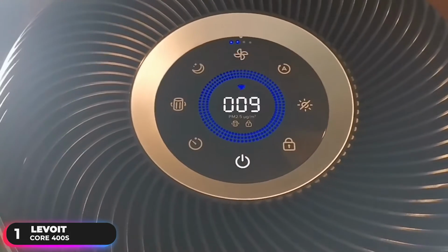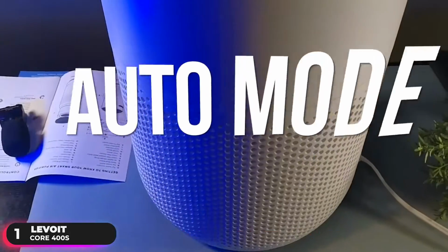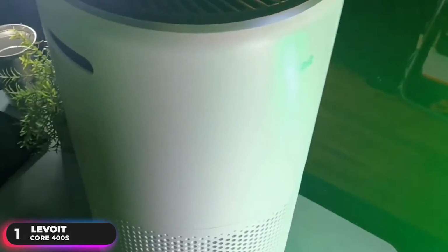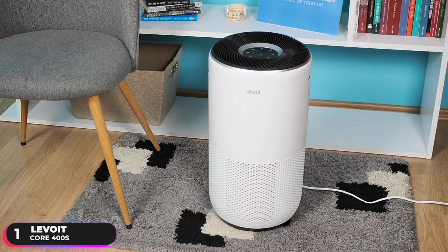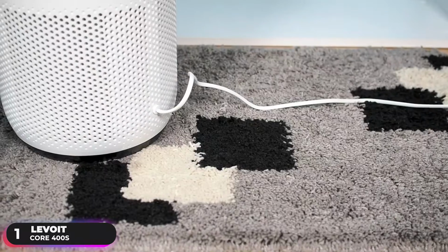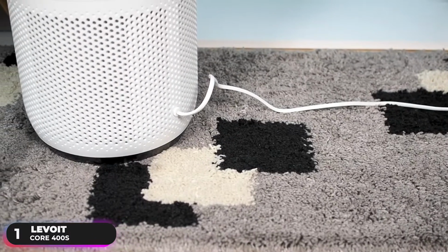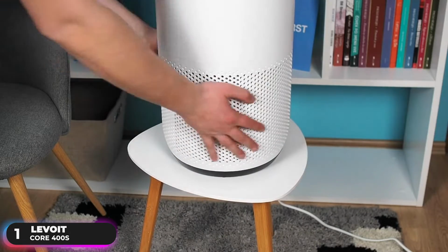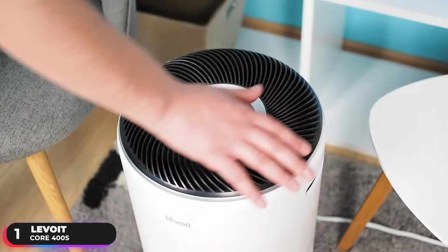You have the option of choosing between various fan speeds, including an auto mode and a sleep mode. The purifier is one of the more quiet ones around. It operates extremely quiet when in sleep mode, and isn't loud at all when the highest setting is selected. This is thanks to its Quiet Keep technology, which uses rubber pads to absorb sounds made by the fan.